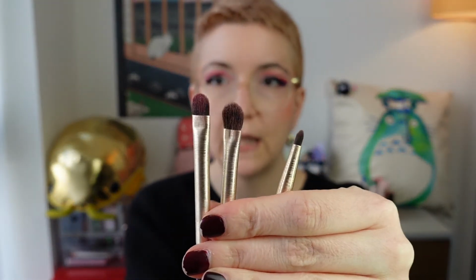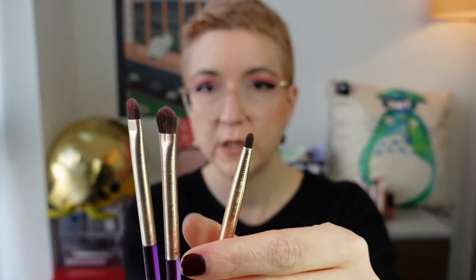What I really like, these three out of this collection are my favorites. So it's the N101, the N301, and the N201. The reason I love these is because you've got two really nice flat brushes for doing shimmers and things, and then you have this really nice little pencil brush for doing the inner corner. It's so cute. So these three I really like. These two are good, but I like a brush that's a little bit stiffer when I'm doing my eyeshadow. So these ones are a little bit on the soft side, so I do find them a little bit more difficult to use, because I'm quite used to using very firm brushes, like a ColourPop brush.